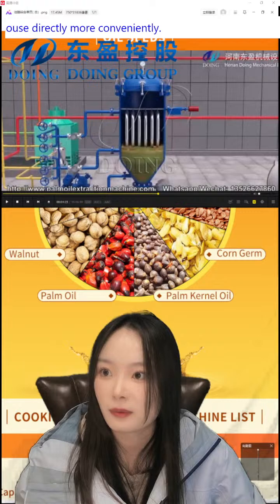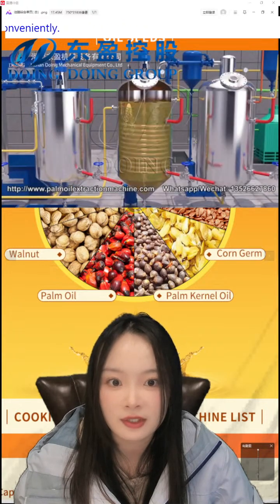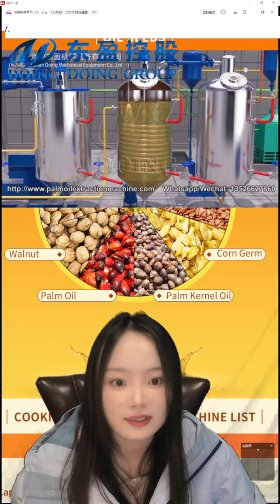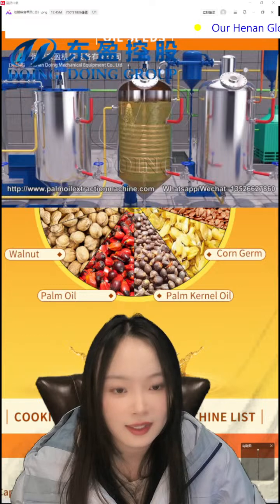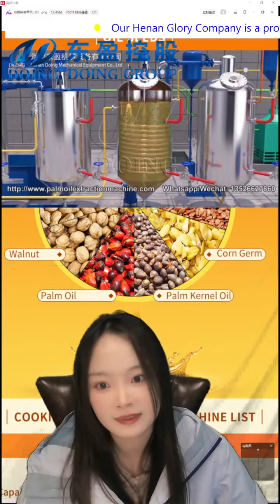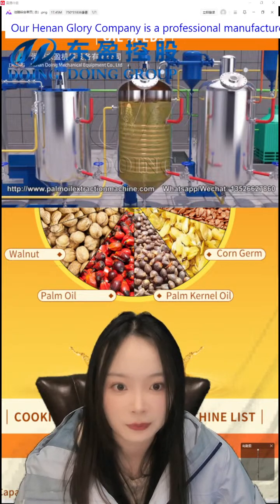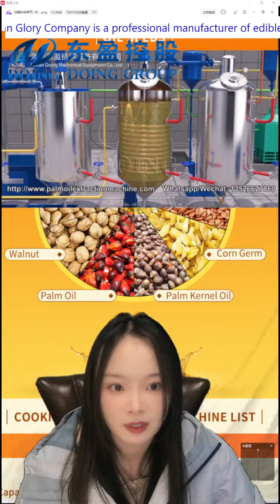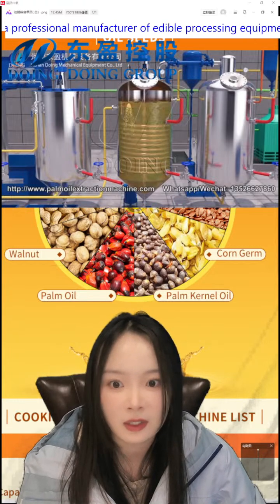And in this decolorization part, we mainly use white clay. White clay for adsorption and decolorization. The amount of the white clay accounts for about 1 to 3% of the oil. The temperature is about 105 degrees, with an hour of reaction.